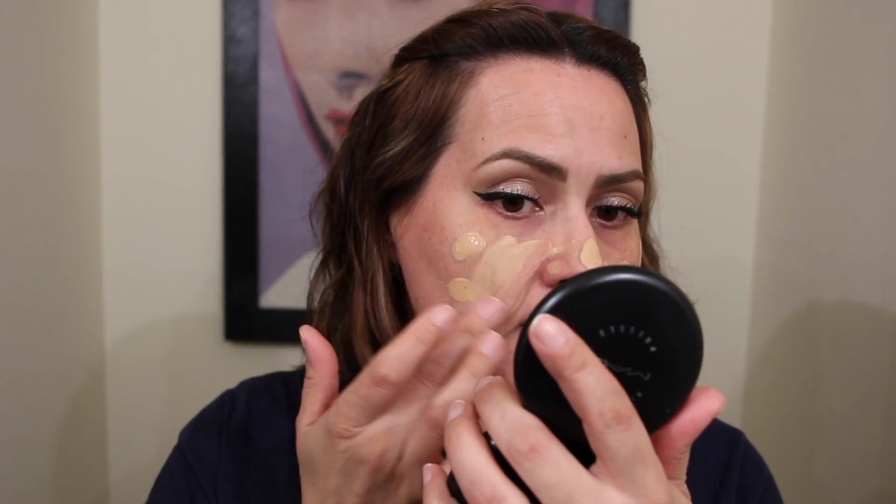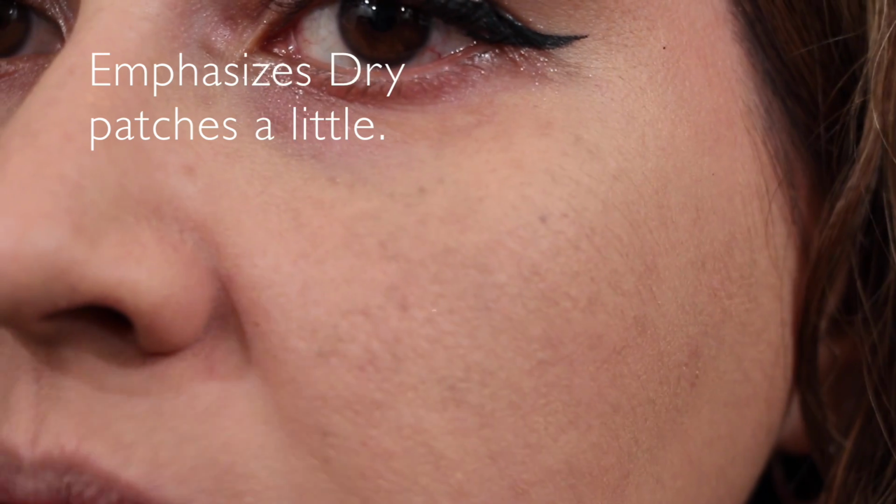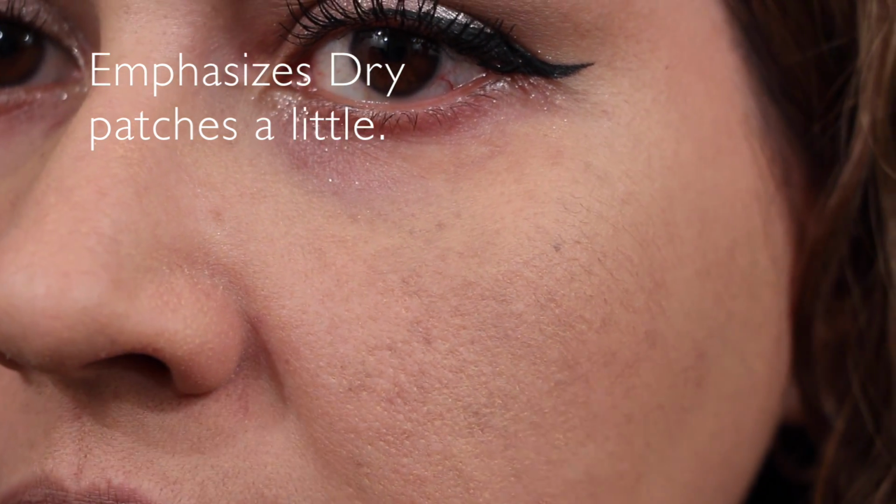So I'm going to go ahead, as you guys can tell, I have acne scarring. I don't have any acne right now, yay! And let me just show you what I mean about the pores. I'm not sure if you can tell what I'm talking about as far as it emphasizing pores. You can see it does a little bit, not as bad because I did apply some primer, but I don't even know if this is focusing, but it does a little bit.